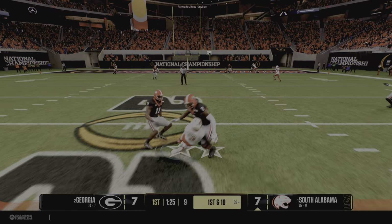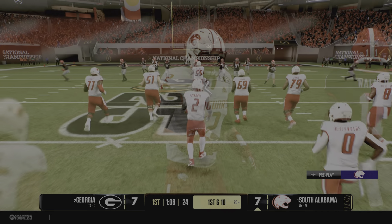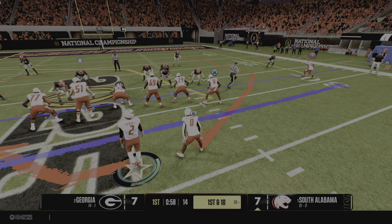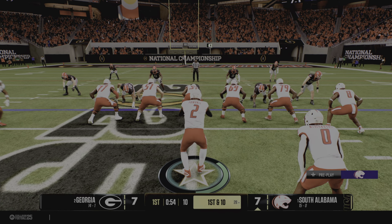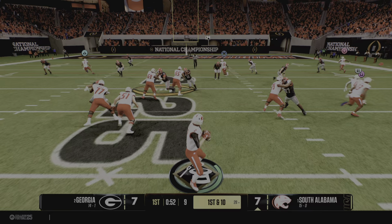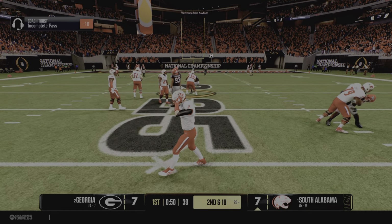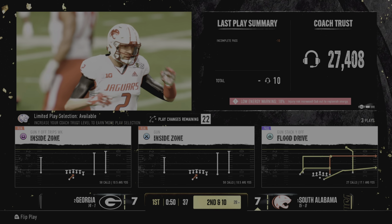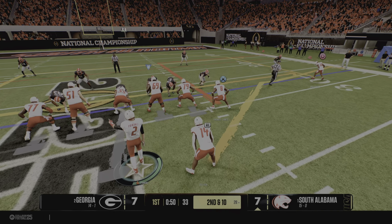Escapes the pocket. He'll avoid the big hit with the slide. Chris, watch him work through his progressions here. Finds the first and the second option aren't there. By the third option, he's got to pull it down and try to pick up some positive yards, of which he did, and then he slides down to avoid the big hit. Oh, nice play by the defender. Got a hand in there to break up the pass. So after the incompletion, it's second down.